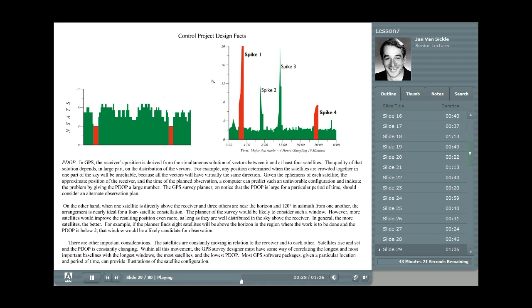There are some other spikes too as the satellites move from one configuration to another. Obviously, it is not wise to do GPS observations when the PDOP is high. One needs to be aware of those times so that in planning the observation schedule, when you're going to occupy the points, you're not trying to measure a baseline when the PDOP is spiking.